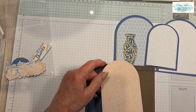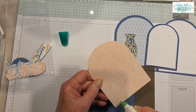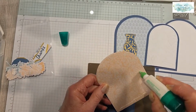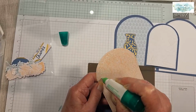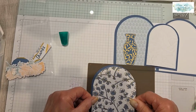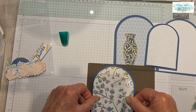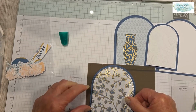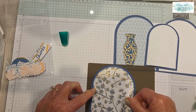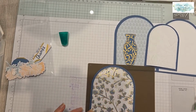onto, and it's best to use your Tombow glue so you have time to wiggle if you need to. So I'm just going to put a little bit of glue. Okay. And you're basically centering it. You're not putting it down to the bottom, but you want your stitching to show on all 4 sides. All right, so we've got that.